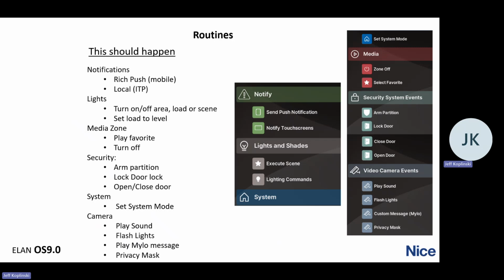And then we have the executables, or what happens. So notifications, we can do the rich push notifications like we showed on the mobile device, where you get that picture, that snapshot of the event. You can even have it push out to a touch panel, which is cool. We'll get to a slide about that in a minute. The lighting, of course, is in there. Media zones is in there. Security, for system mode, and cameras, right? Play sounds, flash the deterrent lights, play a pre-canned text-to-speech Milo message that the end user has created.